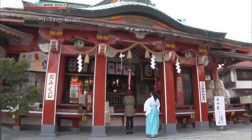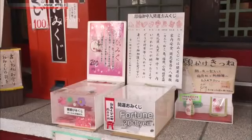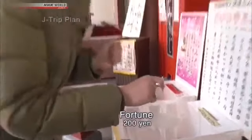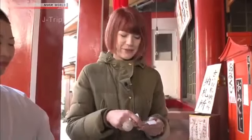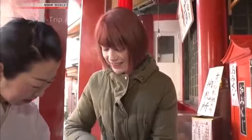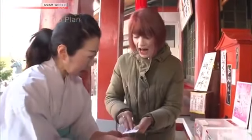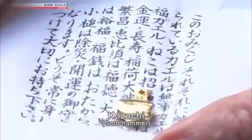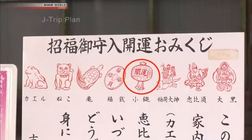I pray to Ebisu and then draw a fortune that comes with a good luck charm. I'm really superstitious, guys. Here we go. What did I get? Let's see. This is kozuchi. Golden hammer of some kind. Yes. Financial success. It's always good to have luck with money.